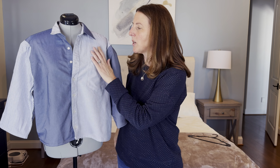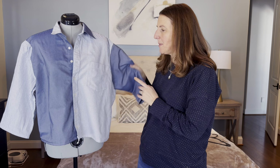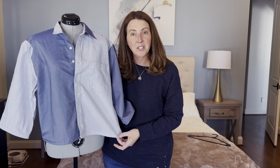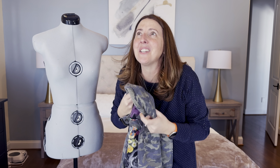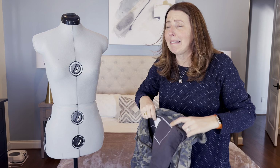I have stripe on one side, solid on the other. I did the same for the collars, flip-flopped. I did the same for the sleeves, and I also made the sleeves 3/4 length. I cropped this just like I did the first men's DIY shirt. I love it. It makes me so happy. You can do something like this too. The possibilities are endless.